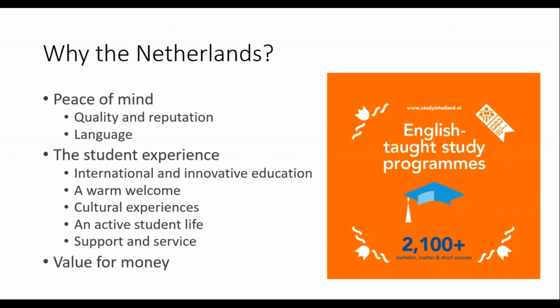So in short, the student experience in the Netherlands, academically, you'll be in an international environment with really innovative education that's centered around the student, and that has lots of different ways to teach you the materials. And in terms of the cultural and student life experience, there'll be so much for you to explore in terms of just extracurricular activities, as well as Dutch festivals and cultural events. And we're there to support you through it if you ask for the help you need.